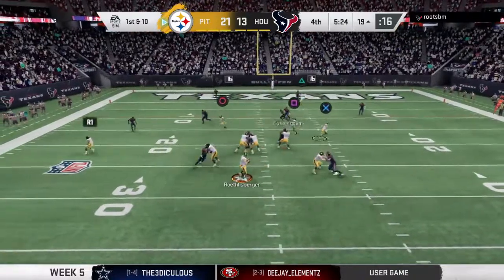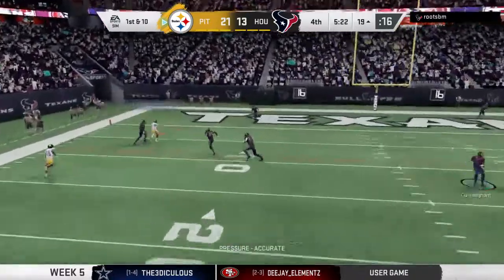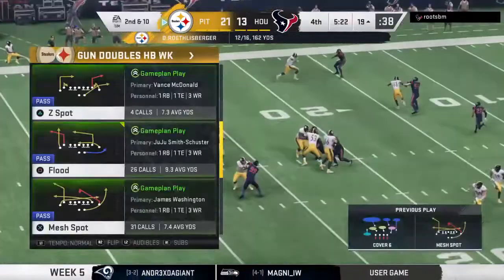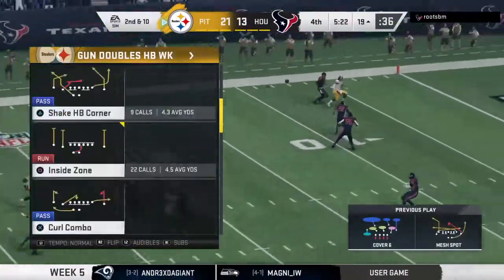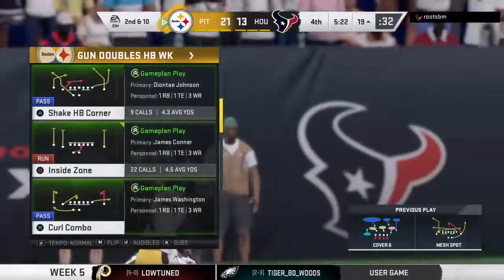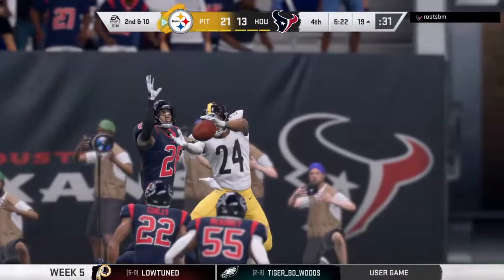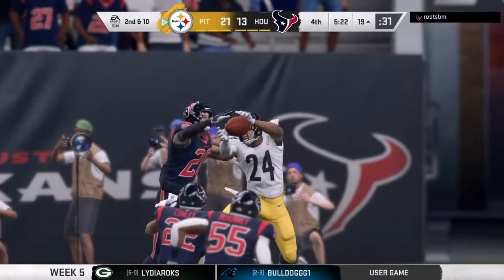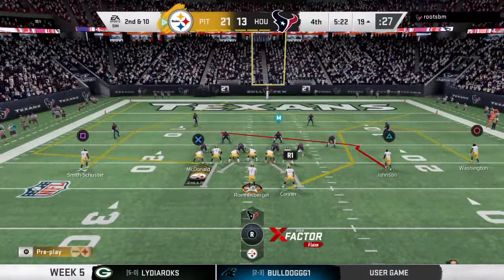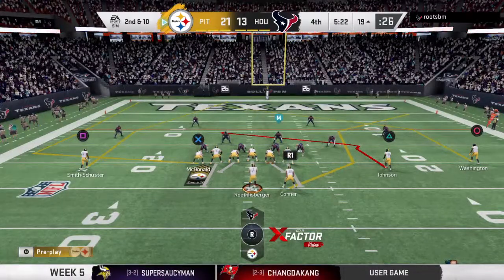From the shotgun, it's Roethlisberger. And that is incomplete. He couldn't hold on through the contact. Brings up second down. Brandon, it looked like he had his hands on it for a moment, but let's face it, that was going to be a tough catch all the way because of the presence of the defense right there as he was trying to haul it in. Yeah, nice job to force the incompletion. So after the incompletion on first, now second and 10.